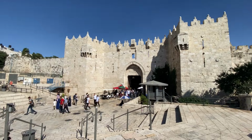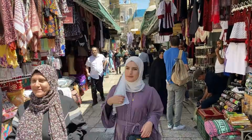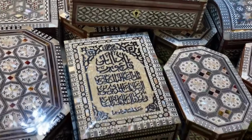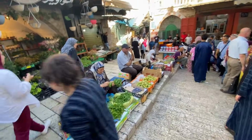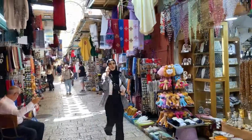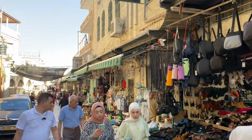The Muslim quarter is the largest of the four quarters in the Old City. Its streets are a maze of bustling souks where traders sell spices, textiles, jewelry, and many other goods. This lively market is the economic and social heart of the quarter.